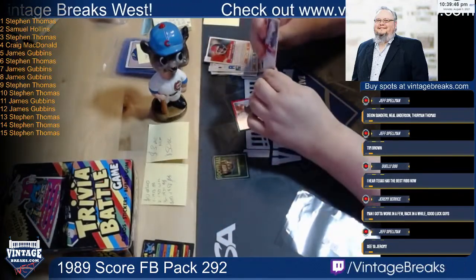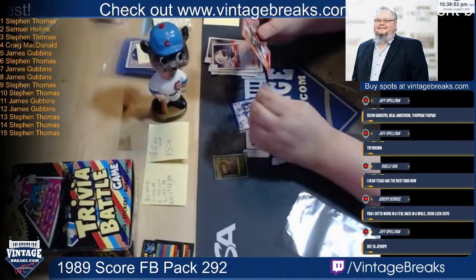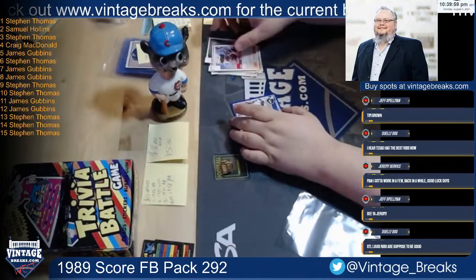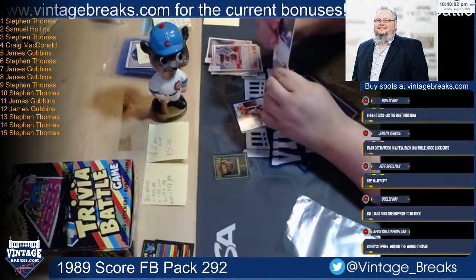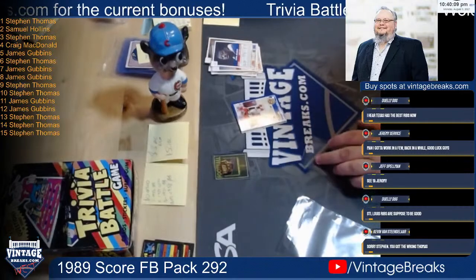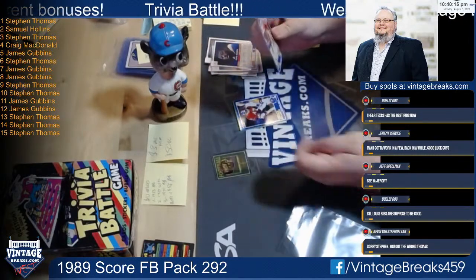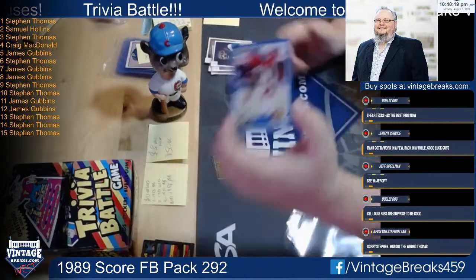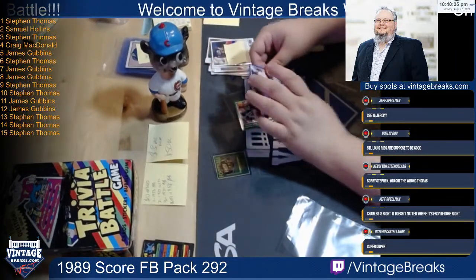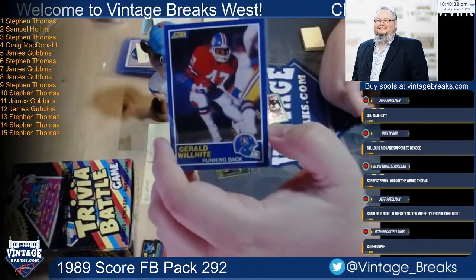Mark Duper, spot 8. Spot 9, Willie Galt. May not be pronouncing that correctly. Centering of these is pretty nice. Yeah, St. Louis. Carl Banks, spot 10. Spot 11. Gotta make my post-it notes. Jeff Fuller. That's for James. Super duper Fuller. Gerald Wilhite. That's for James G.